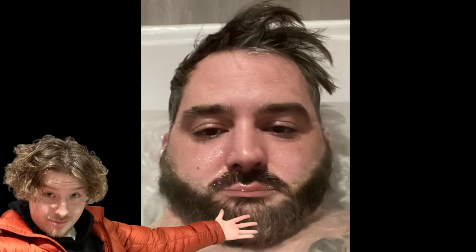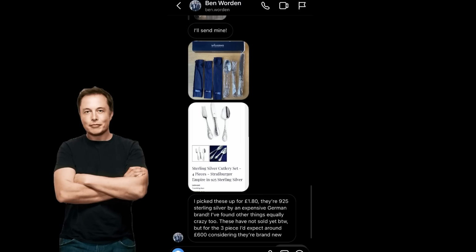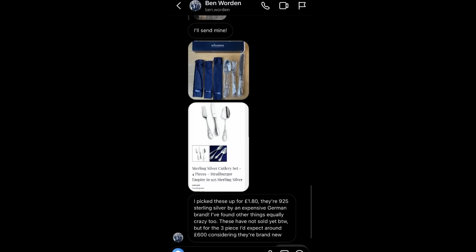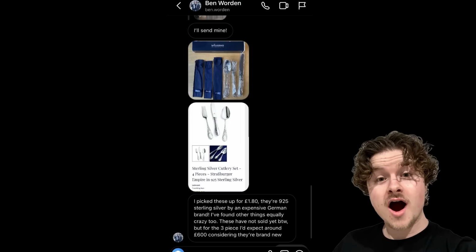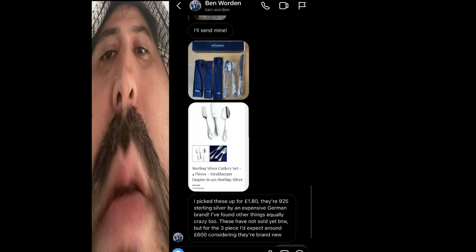Right, so I did miss a couple of bangers as well, so I've just interrupted myself during the edit because I could not leave these stones unturned. So Ben on Instagram sent me this sterling silver cutlery set that he picked up for £1.80. 925 sterling silver, and it's an expensive German brand. They've not sold yet, but you should expect about 600 quid because they're really expensive brand new. I could not leave that out. An absolutely insane find in a charity shop because they are top dollar if you go and Google them. Serious money to buy them.